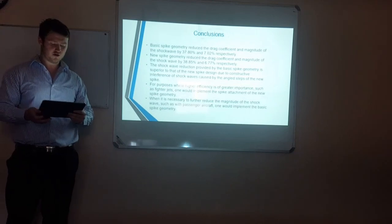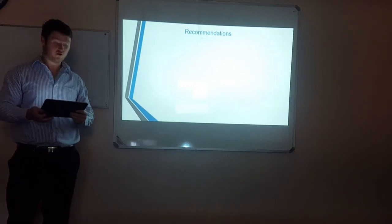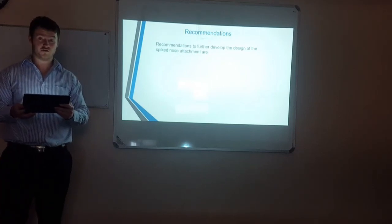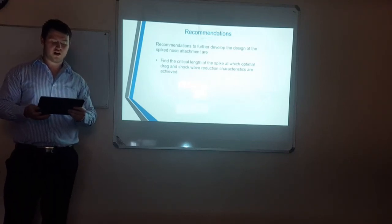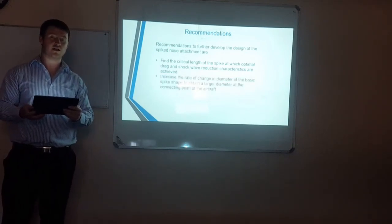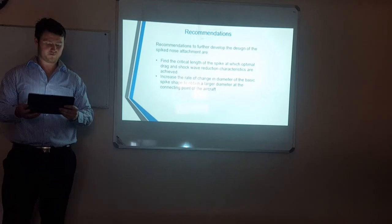Based on these conclusions, recommendations are made on how to further develop the design of the nose attachment. The recommendations are as follows. One can find the critical length of the spike at which optimal drag and shockwave reduction characteristics are achieved. One can increase the rate of change in diameter of the basic spike shape to obtain a larger diameter at the connecting point of the aircraft. This would result in less air being deflected off the body, which could reduce the magnitude of the shockwave as well as the drag coefficient.